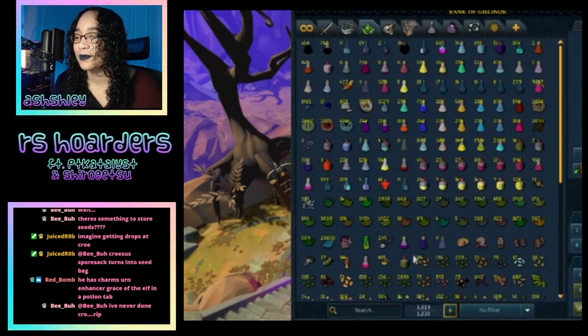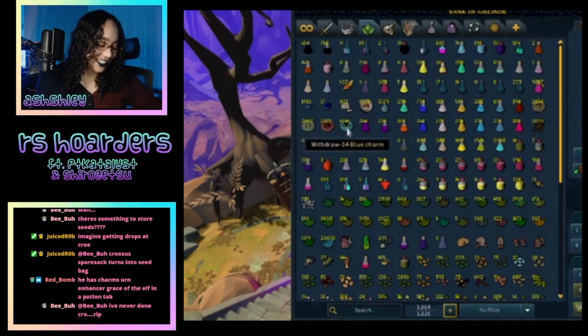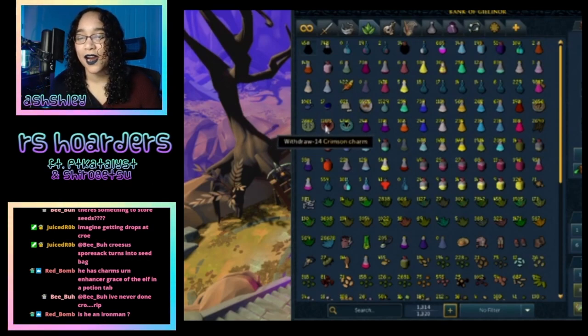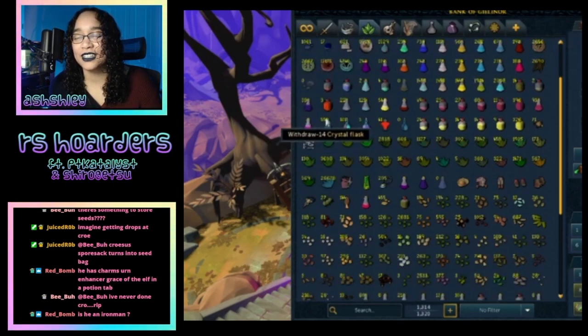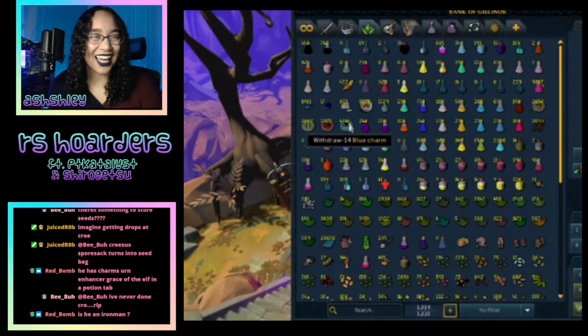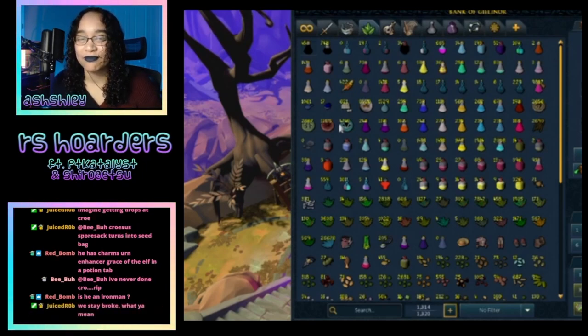Okay, so the charms were for charming pots because I already had 99 summoning and I was working on her blur, and I was kind of broke at the time, so I was using the cost effective methods. Are you an Iron Man? No, but I didn't have money, so I couldn't buy her blur supplies. And this is when charming pots were worth some money, so I sold them and made profit.